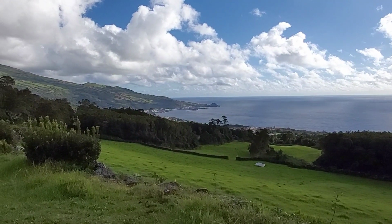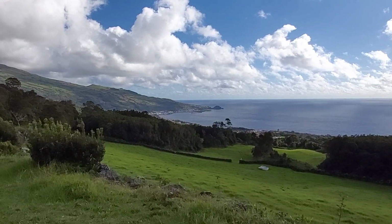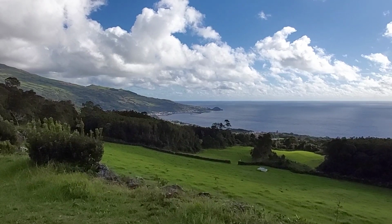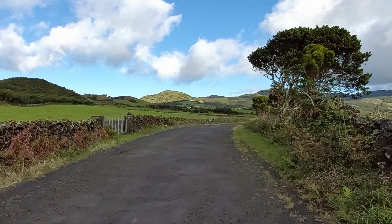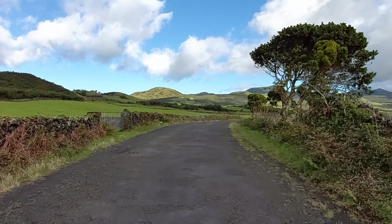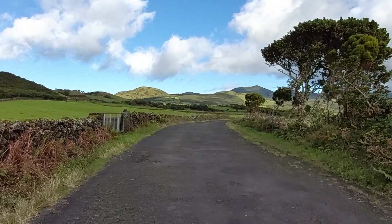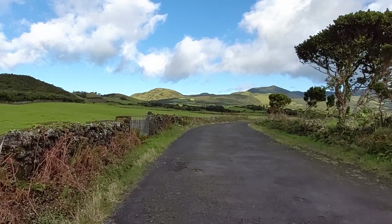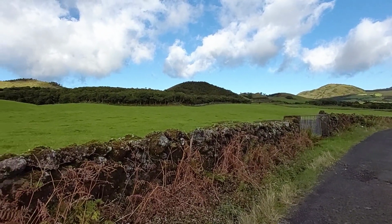Here we have a beautiful view of Lajes. We've just turned off Silveira. We are going uphill, climbing the mountain, but not the peak because that's really high up there. There in the distance, you can see the windmills for wind-powered electricity. And it's just beautiful here, so peaceful.